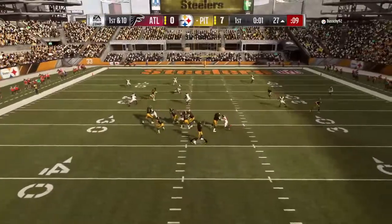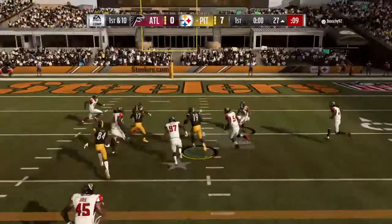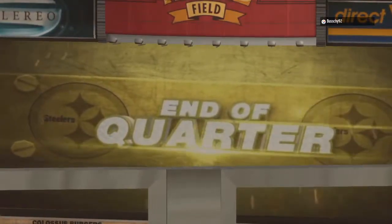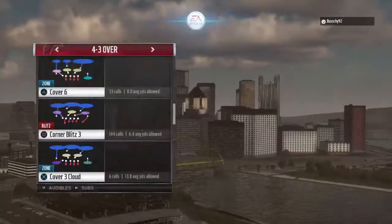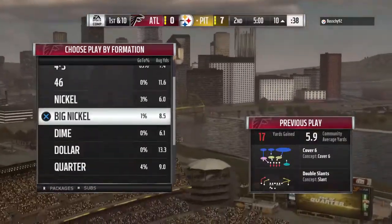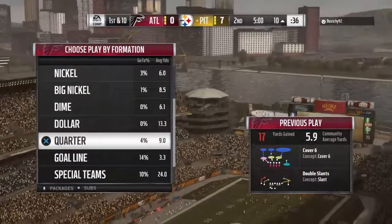On 1st down, it's Roethlisberger. Over the middle, pulled in by Smith-Schuster. And he takes it down to the 10-yard line. Back with Charles Davis, Brandon Gaudin. It's Steeler football to begin quarter number 2. And they've got it here with a 1st down.